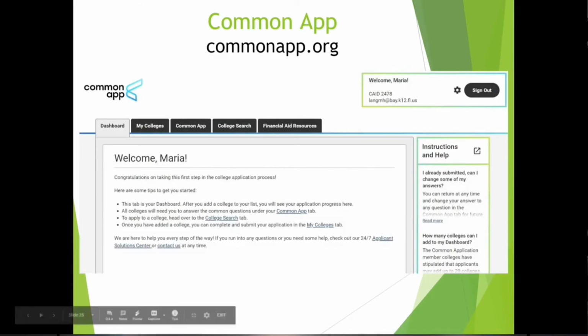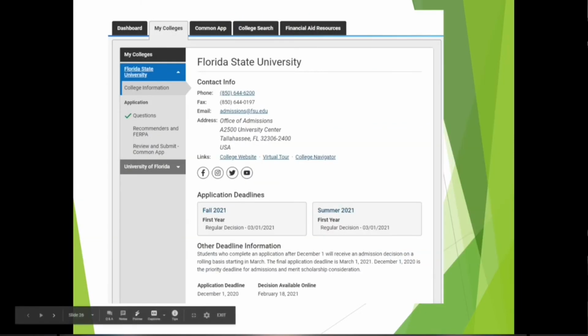We're going to walk through the basics of the Common App. Once you create your account, you will have your dashboard. If we have any parents joining us tonight, I want to let you know that you can actually create your own practice account so you can follow the student process and see what your student is experiencing. From the dashboard, you can click on the tab to search for the college or colleges you want to apply to. Once you have added the universities that you're going to apply to, you'll be able to see their specific information, including contact information and application deadlines.